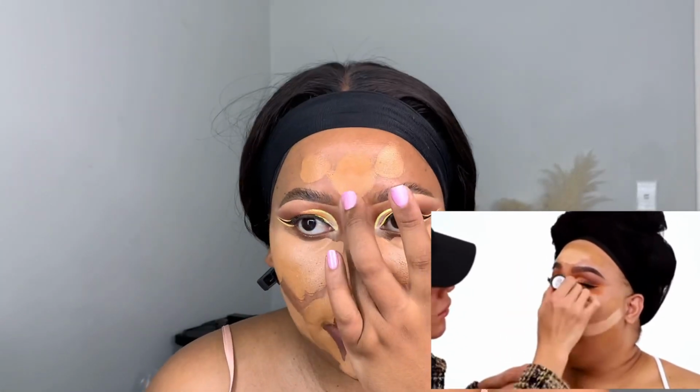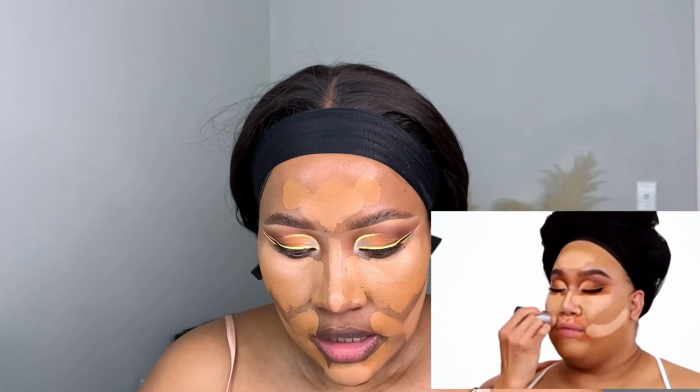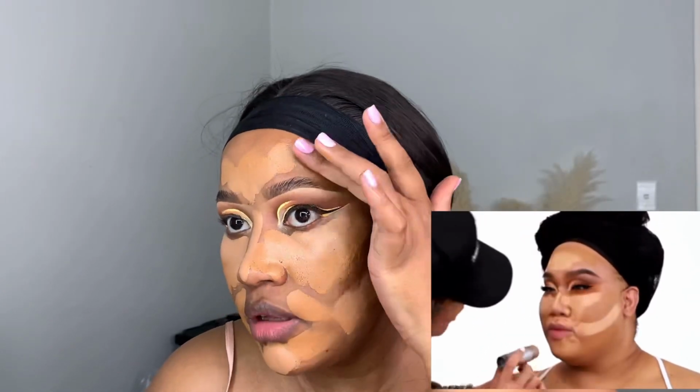So I'm placing this where I normally would put my concealer, and then with the darker one, he is placing it where you would normally contour. So it's nice to just go in. We are going ham with the foundation. I'm doing this.